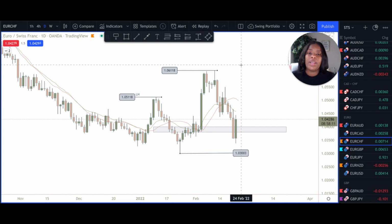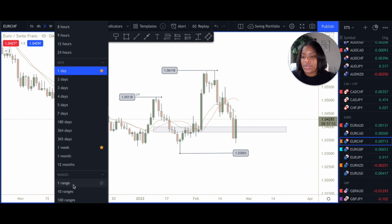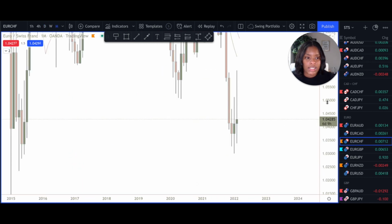Okay, so anyway, he said, Shaquan, on Euro Swiss, I see that price is in an uptrend on the weekly and daily, but the monthly is showing me a different story. Can you explain this to me? Of course, I can explain it to you. But I'm also going to do this on TradingView as well. It's going to be a whole separate video, but I'm going to go ahead and do the quick analysis and rundown. So let's go to the monthly time frame first.